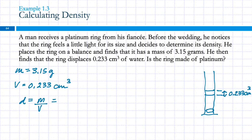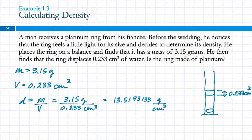Okay, so we have the mass and the volume. We can put them into the density equation and calculate. Always write the units. So I've got 3.15 divided by 0.233. And again, my calculator is giving me a mess. We're going to learn in a few minutes how to knock that down to a reasonable size. What happens to the units? Do grams and cubic centimeters cancel each other out? No. So what do we do? We just write them down. Grams per cubic centimeter. Okay?